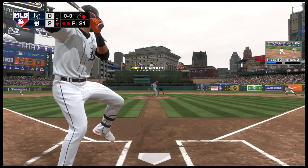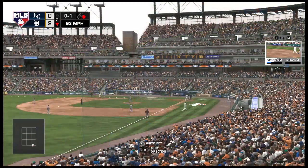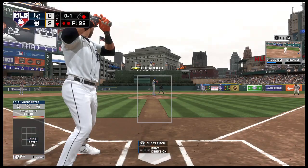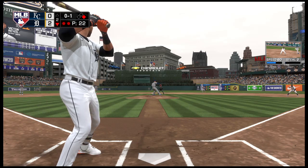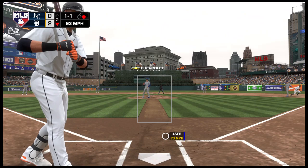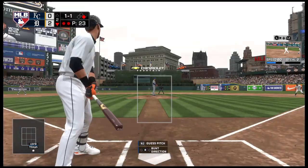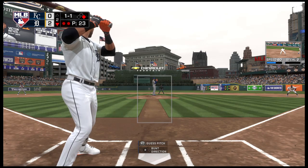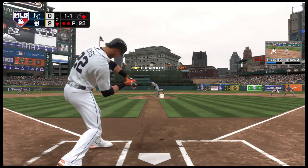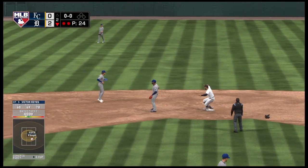To the plate now, Victor Reyes. Standing in from the right side as he takes strike 1. Reyes is a guy that has a lot of speed, no doubt about that. And while that's certainly a weapon for him offensively, it could be argued that it benefits him just as much on the defensive side of the ball, given the position he plays. And not only just speed, but first step quickness speed. He's able to track balls down that other guys cannot get to. And sometimes that's half the equation. On to second for the force out, and the side is retired.